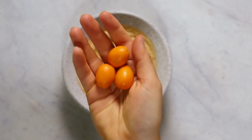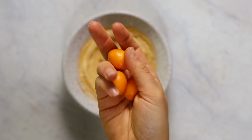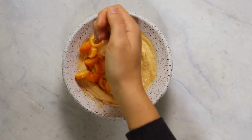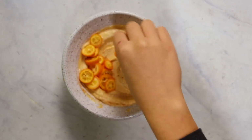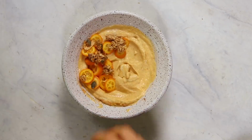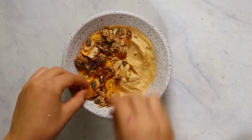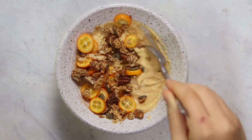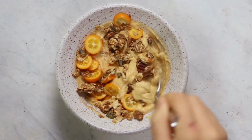And then my friends from Miami actually sent me a package of fruit. So these are called kumquats. They're kind of like oranges or tangerines, but the skin is really thin, so you can eat them. So I sliced those up, put them on my bowl. And then I also made some pumpkin spice granola earlier this week. The recipe's on my blog, so I will link it below. And that was it for my breakfast. Just mixed everything together and enjoyed.